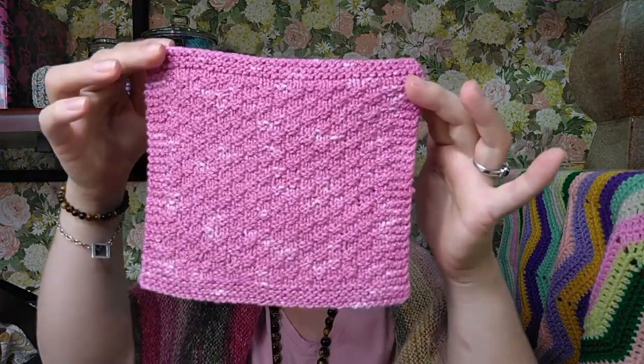Last week I released the pattern for the Rustic Dishcloth, which is this one. It is on Ravelry as well as on my website at a small fee for the PDF, just if you want and if you can support me in that way. I also made a free tutorial on YouTube for this dishcloth, and the idea was to do a little series of tutorials. Actually, it is one tutorial that I've broken up into 4 parts for beginner knitters.